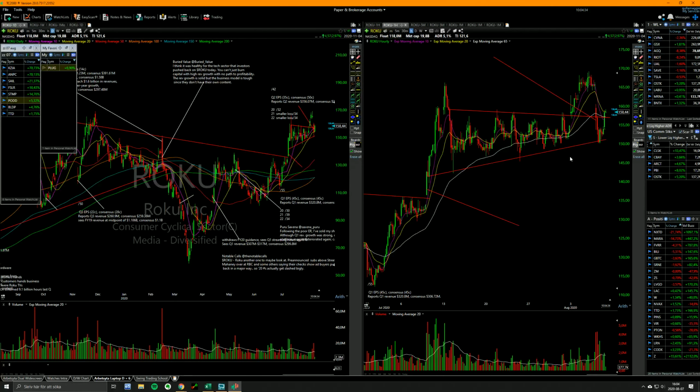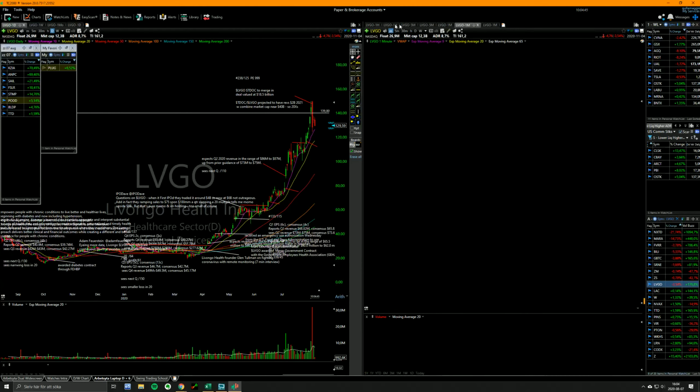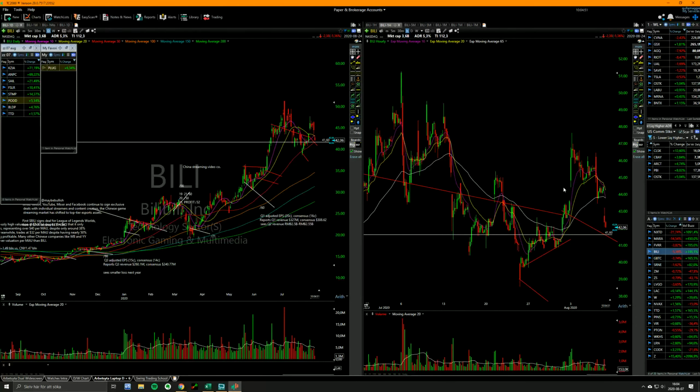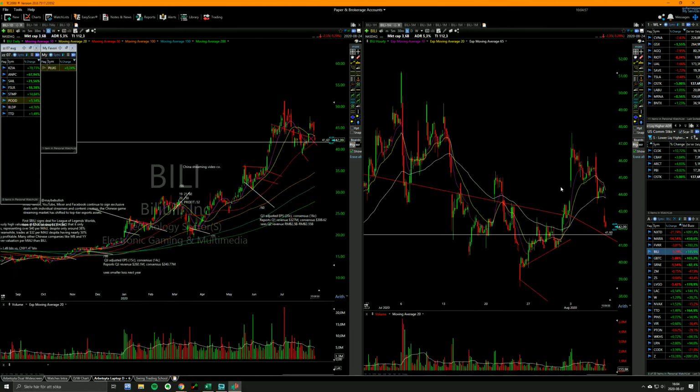Yeah, it needs to build some sideways candles here to get a good start. Oh shit, Livongo, I missed the add on the short. BEELY is weakening even more. PDD is bouncing, but BEELY is not. That's not great.